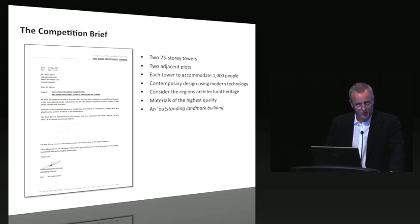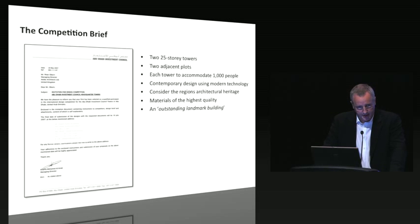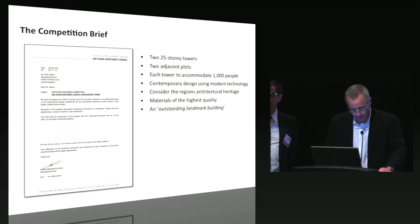So this is a project that was won on the basis of an international competition, and we received an invitation to participate towards the end of 2007. The client's aspiration was set out in a concise and aspirational brief, which called for two 25-story towers on two adjacent plots, each tower to accommodate 1,000 people. And the client asked for a contemporary design using modern technology, a design which considered the region's architectural heritage and used modern materials to create an outstanding landmark building, a red rag to a bull for most architects, I'm sure you'll agree.